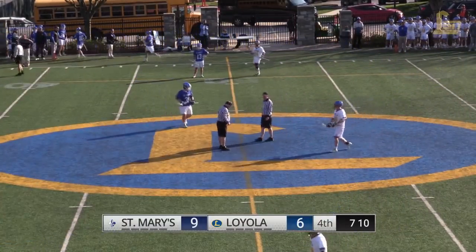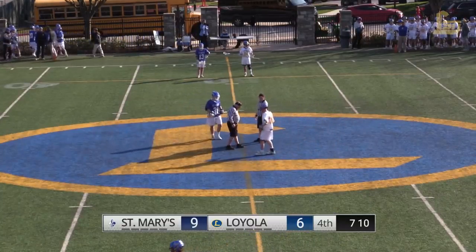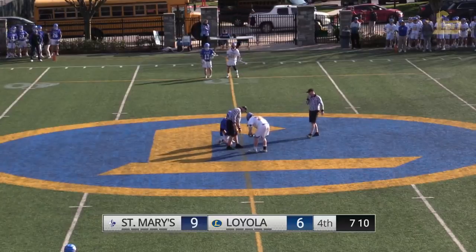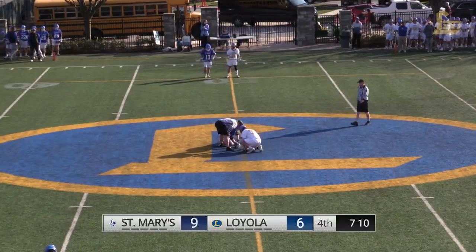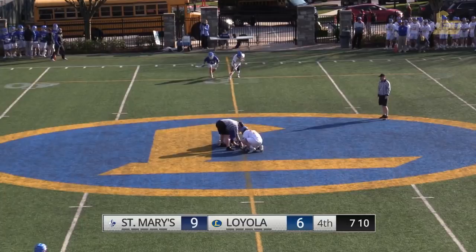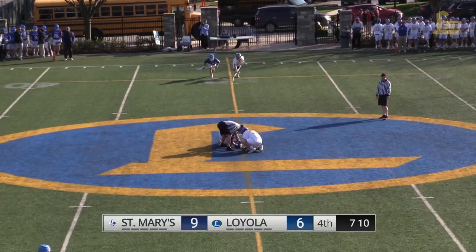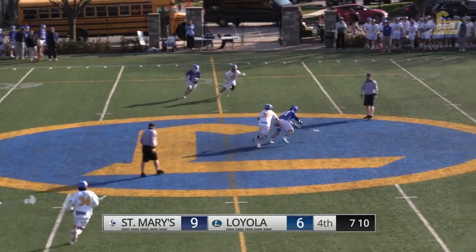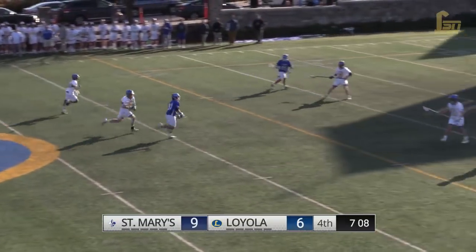Overall, defensively, they haven't been very physical in the second half. But credit to Jack Burnett with a silky move right there. That was smooth. He put the defender on skates and roofed it. But of course, back in the game here. 3-point lead is not much in the sport of lacrosse. 7 minutes, plenty of time to get back in it, but you can't lose your faceoffs.